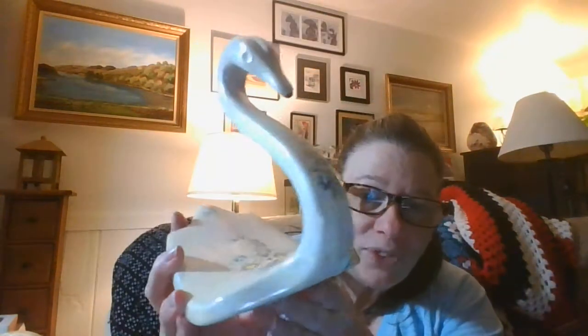I have this really pretty towel swan with lots of flowers on it and a really nice iridescent sheen to it.